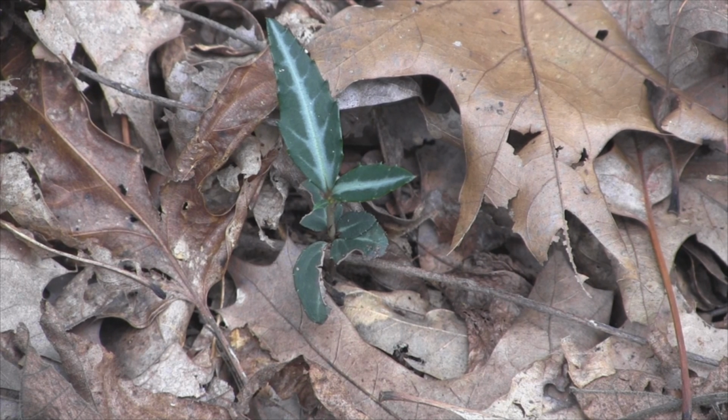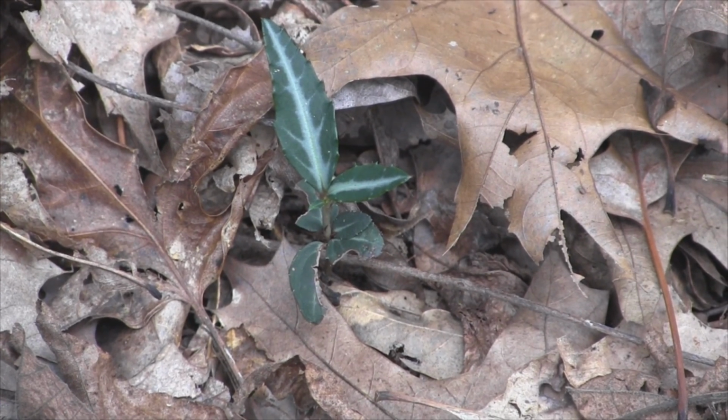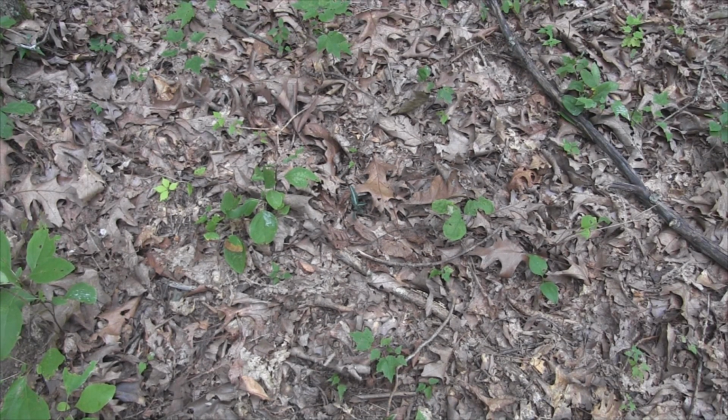Now I'm about as close up on this plant as I can get. And you can see that it's got distinctive white veins in the leaf, and the plant's not very big. What I'm going to do is back the camera up, zoom out, so that you can see how small that plant really is to the ground. Okay, and this camera's sitting on a tripod. So seeing this plant is the difficult part, especially in leaf litter. That's why it took me so long to find one.